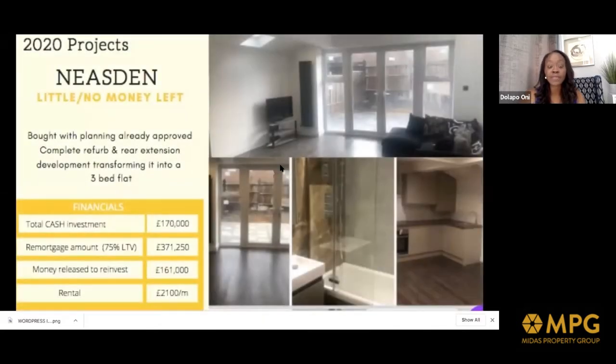And so very little money left in, in total cash investment in this deal, because it was a lower price point. So even though there was the £80,000 on top of it, total cash was still 170,000. Remortgage amount at the 75% loan to value came in at 371, and money released to invest, once the funds came back into the account, was 160,000, meaning there was only 9,000 left in the project. And with the monthly rental, because now it's a 3-bedroom, it was able to achieve much higher at 2,100 a month. So, bought with planning, completed the rear extension, all of that done within 12 months, and almost extracted all of the amounts in it so we can move into the next project.